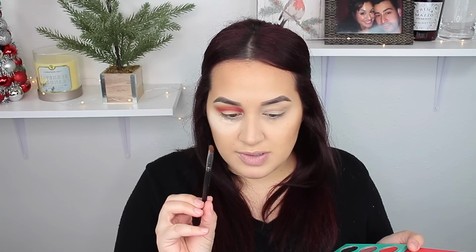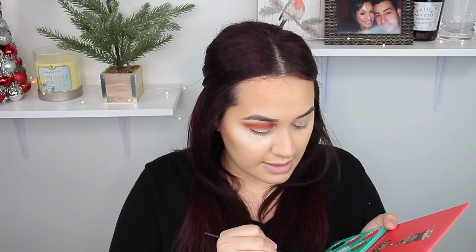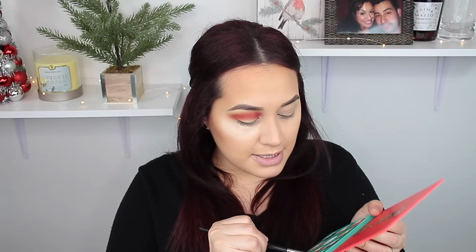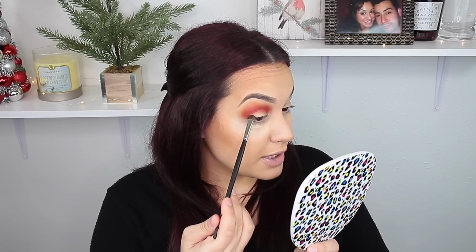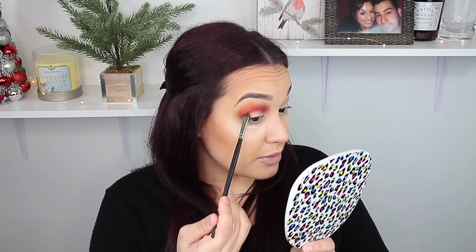I'm taking this brush from Morphe. This is a 210. It's basically like a tiny flat shader brush. I'm gonna take this to pack on the outer V. Definitely has fallout, but that's okay. Doesn't bother me that much.